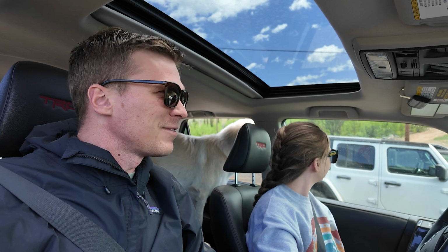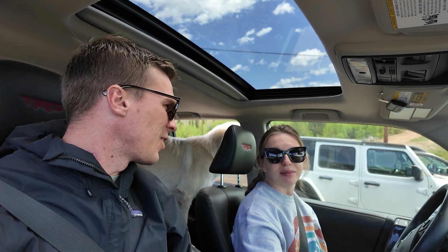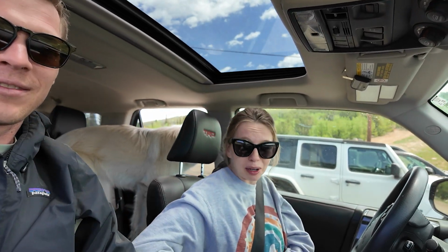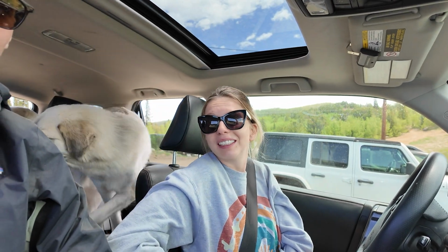Found our first ghost town. We're over here at Caribou City. You did a great job driving. This was the time to get up here. You can get up here and do the 2-wheel drive. Was it rough?